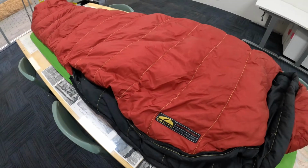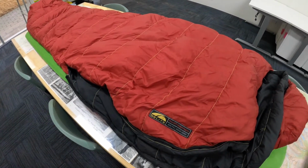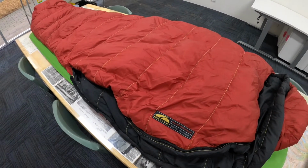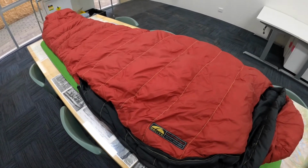You can also get synthetic bags, which can be great as well, but just keep an eye on the temperature rating because synthetics are often rated to warmer climates. The one thing with down is that you don't want to get it wet. If it gets wet, it needs to go in the dryer to unclump the down feathers.